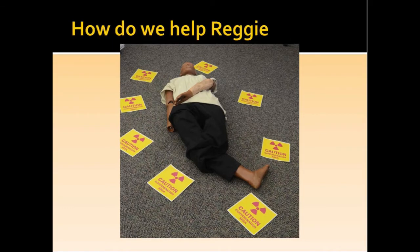It looks like Reggie needs pre-hospital emergency medical services, that he's laying in a contaminated area, and that there's a strong possibility that he is contaminated. His medical condition needs to be evaluated. He needs to be checked for contamination. He needs a quick, gross cleanup, and he needs to be prepared for transportation.